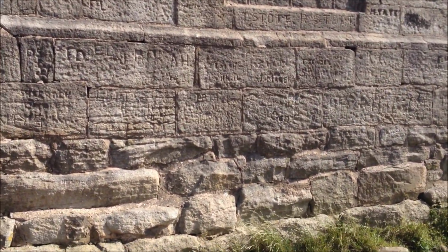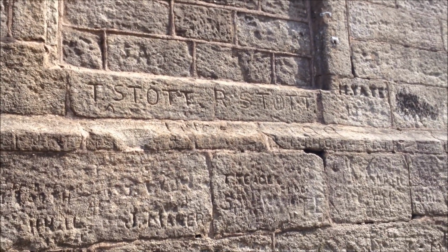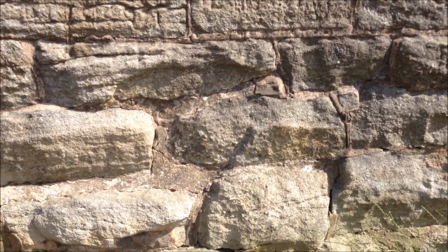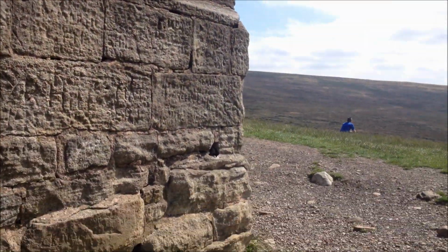Just be able to see here as we move closer. T&R Stott, whoever they are. Originally this would have had a cellar in it. It wouldn't have been very big though, would it? And it had a fireplace in there, and lots of other fittings.